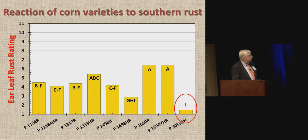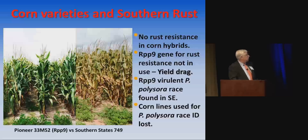But even there, there are some differences in the rate of disease development on some of these other lines. And I mentioned the RPP9 gene. The only variety that used to have it was Pioneer 33M52, and it disappeared from the market this past year. In a lot of the trials that I ran, you did see that this variety yielded a little bit less than the other 33M-type variety. So there was a little bit of yield drag with that gene in it.